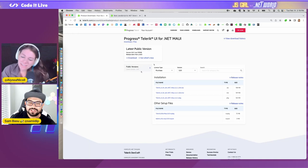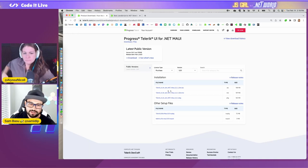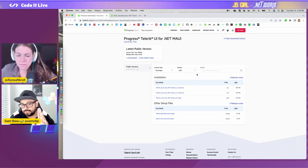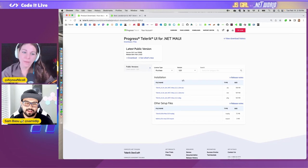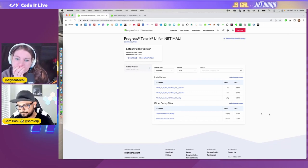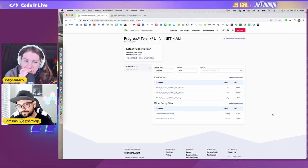Okay. So once you come down to a product level, you can see here's the latest version. And if for some reason you don't want the latest version, let's just say you are stuck with something that's two years back, you can go back in time. Then you can get the ones that you want. So wait, these are zip files? What am I doing with a zip file, Sam?